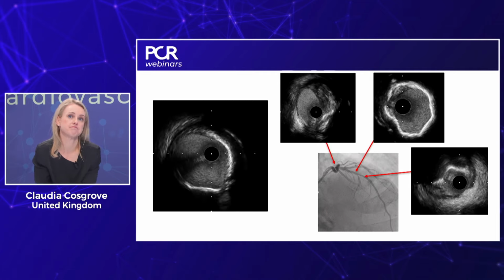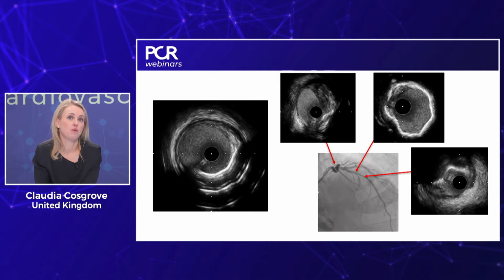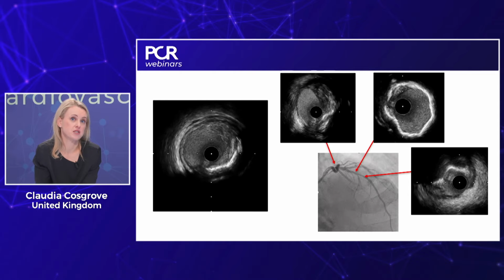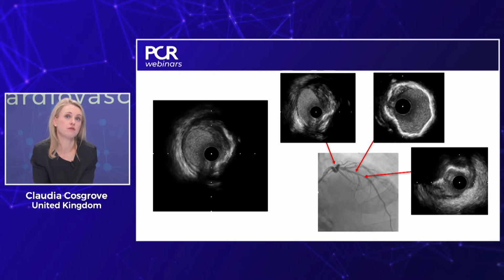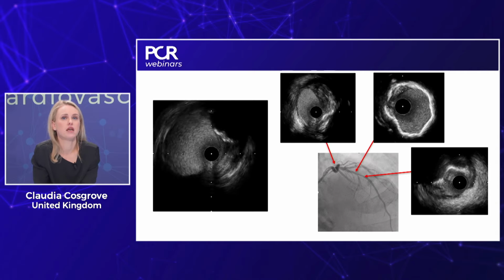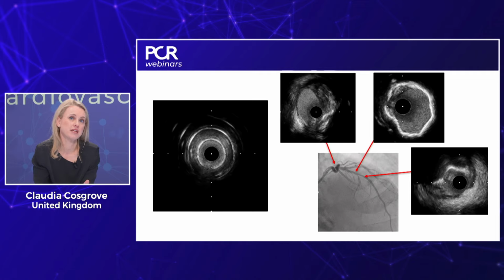So there are different distributions of calcium. On the IVUS pullback, we can see quite extensive calcium throughout the whole proximal and mid segment. The image on the top left is the ostium of the LAD, which has quite significant plaque burden, so we really don't have a landing zone anywhere in the proximal LAD, and we realised that we would have to come back into the left main coronary artery.